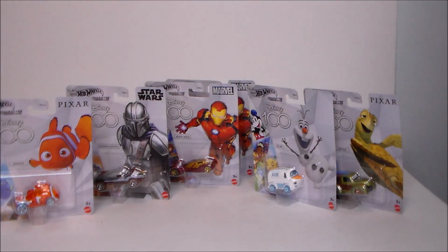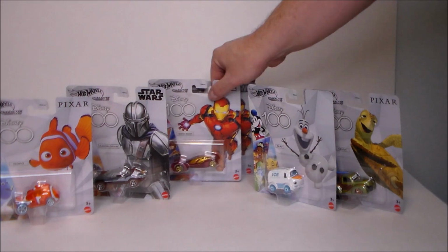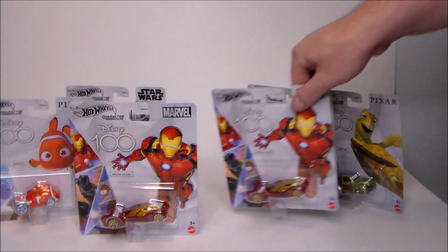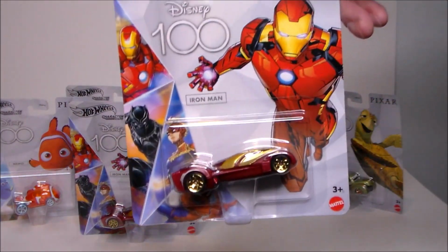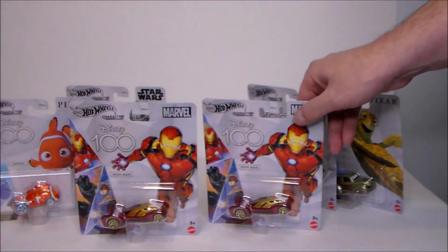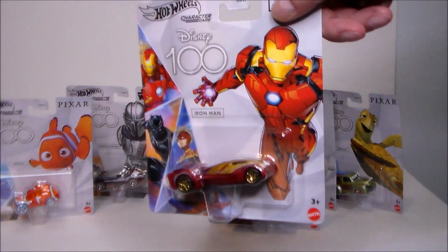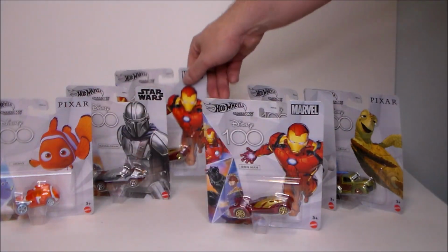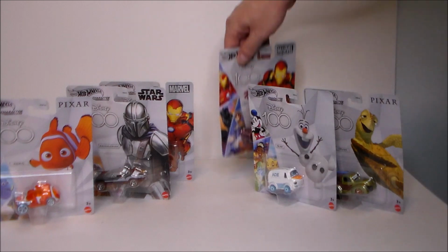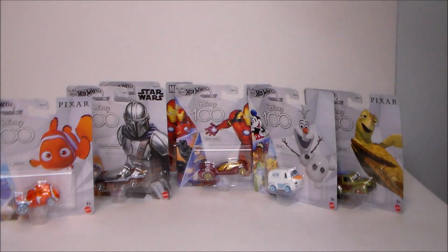I love that. And I actually found two Iron Man Marvel Cinematic Universes. So yeah, two Marvel Iron Man for Disney 100. So I'm going to give two of those away as well. So very cool to find those.